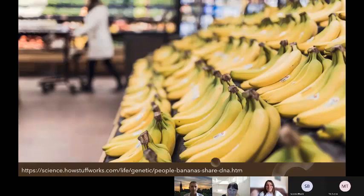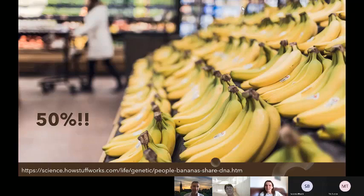And when we think about how many genes we share with things like dogs and cats, I can see it's quite obvious we share some things with them. But did you know that we actually share 50% of our genes, scientists think, with a banana? So we're going to have a little quiz now and we're going to see if you can beat the professor. We are going to do a quiz to see how much we share with other things.